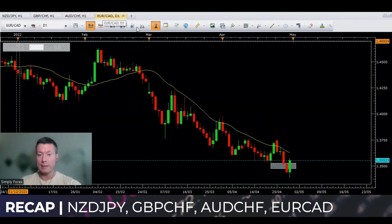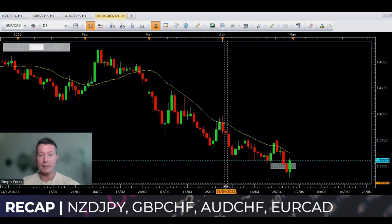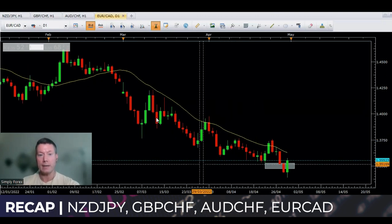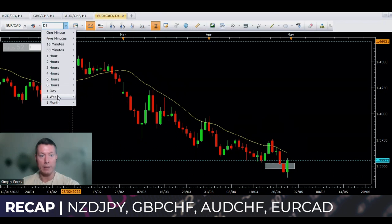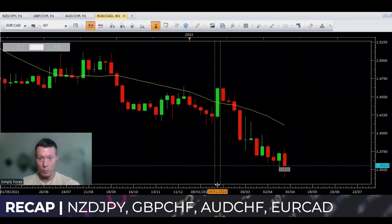The fourth trade idea was this. This was the euro against the Canadian dollar. As you can see, we were shorting this market for obvious reasons. It was in a downtrend: lower highs, lower lows, lower highs, lower lows. This high was intact, and we broke these lows. So we had lower lows, and this candle was quite bearish, so we were just trying to take price lower. We actually had a weekly target, so let's take a look at the weekly chart.